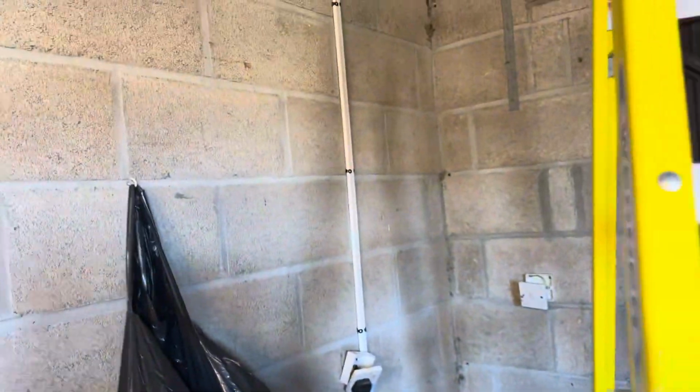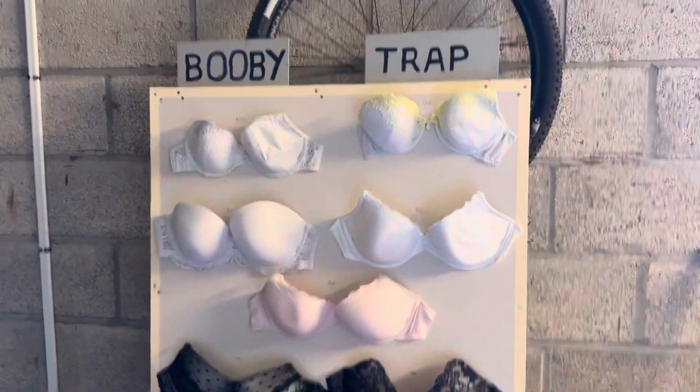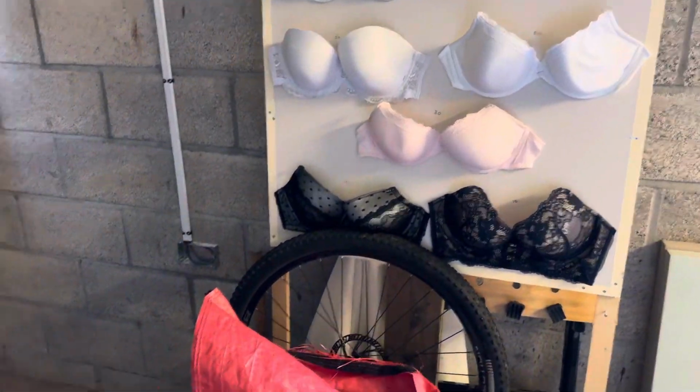We've wired our new sockets in here at the moment. It's more down by the board end. Got a bit of a, what looks like a game of some sort.